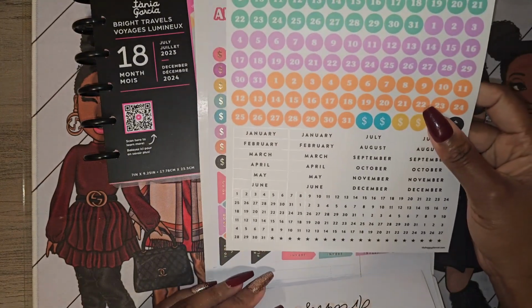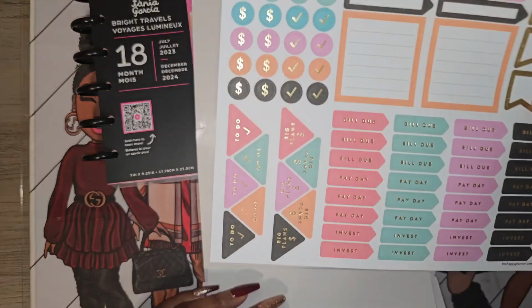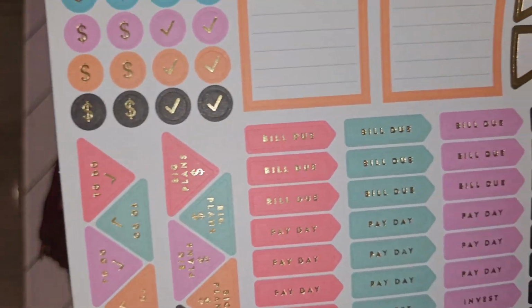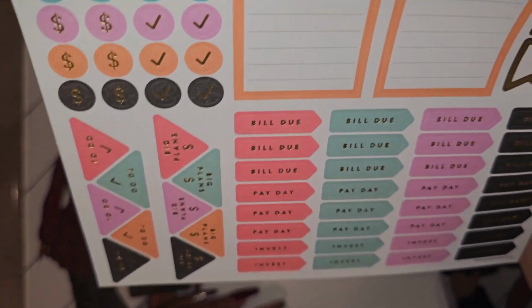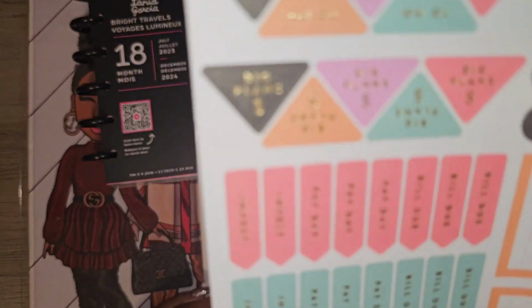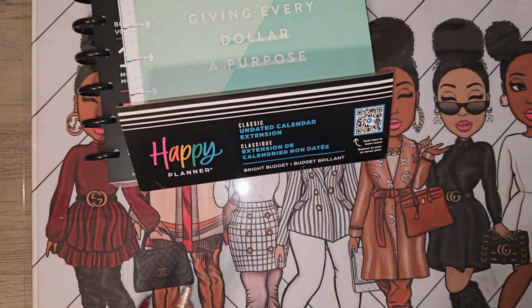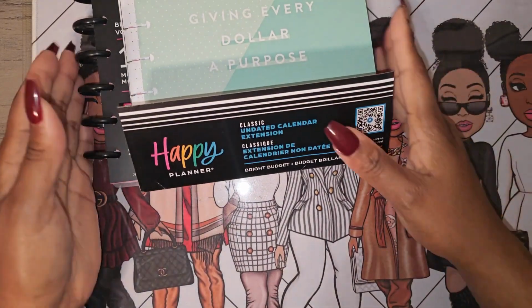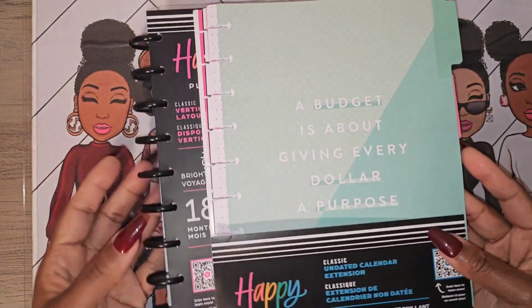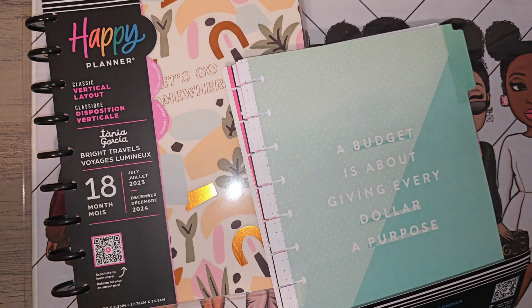It does come with the colorful dates, and then you also get the months and some bill pay, payday stickers with the months at the top, and then some icons, and then some functionals. So overall, I'm happy. I feel like I've gotten a grasp of what I want my 2024 planner to look like. Now it's just about putting all of the pieces together.